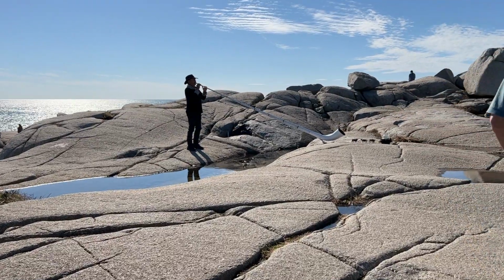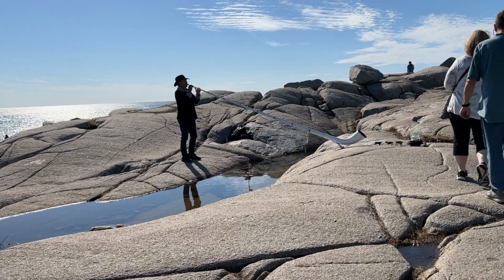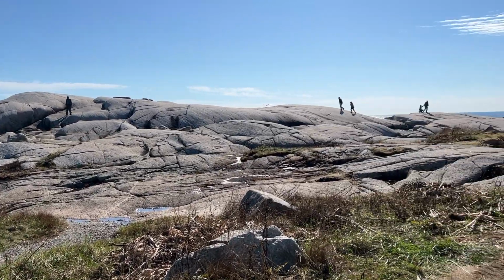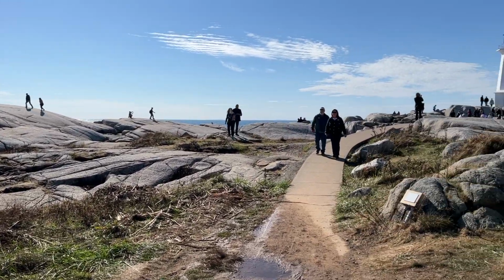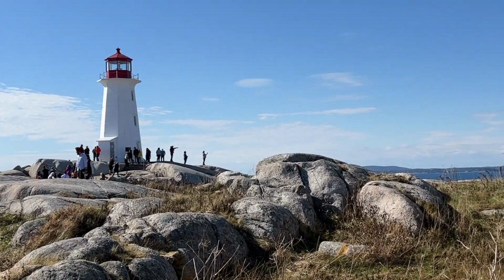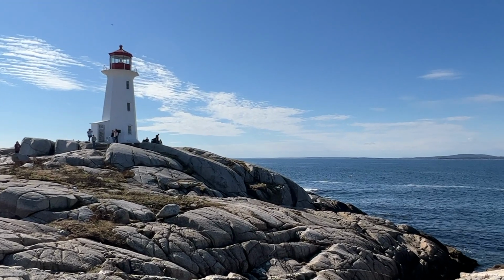I'm at Peggy's Cove, and the lighthouse is back here behind me. We'll take a little closer look in just a moment. Be sure to wear comfortable walking shoes. It is possible to stay along the sidewalks, but if you want to climb around the rocks, it's definitely uneven ground.